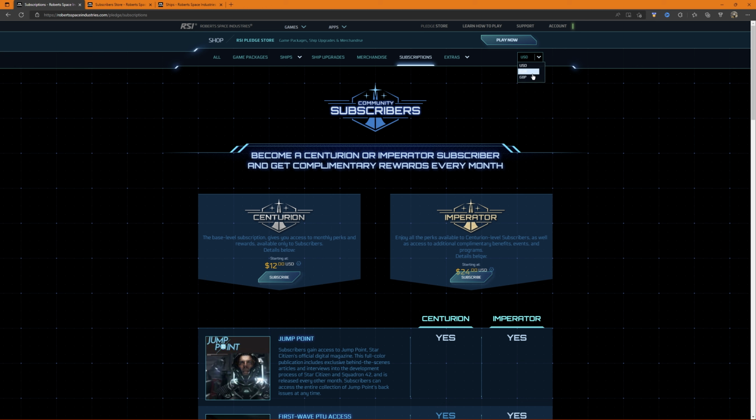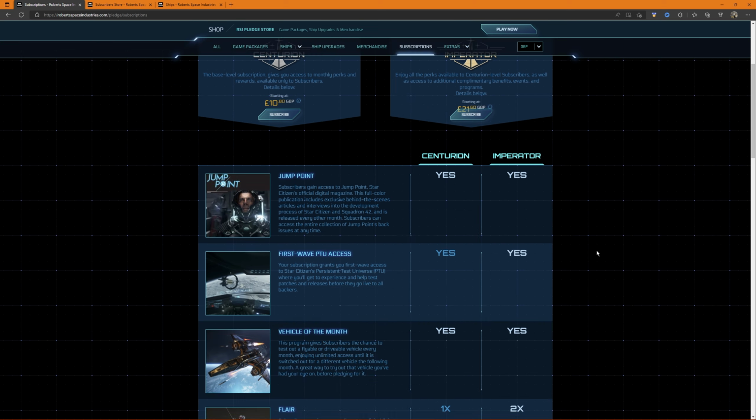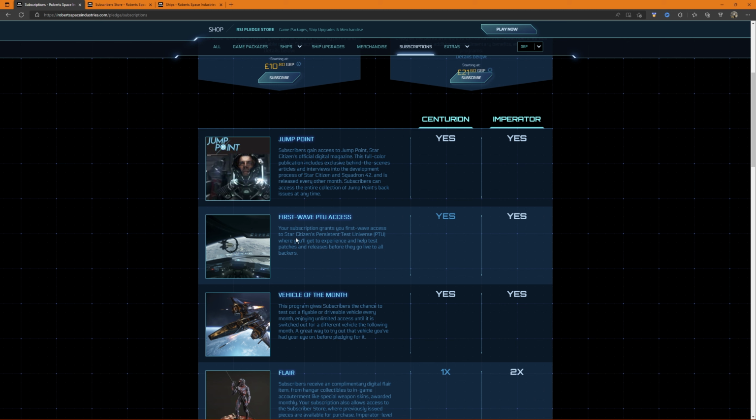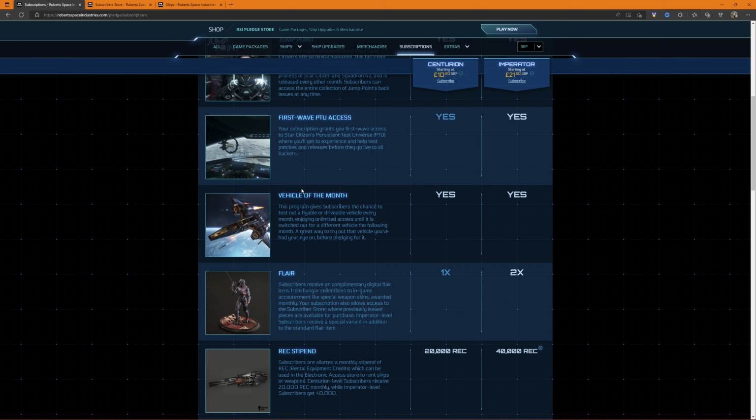So I have the Centurion pack here, which I pay £10.80 a month for, and then there's also the Imperator version, which is £21 a month. Now what you get with it is you get the Jump Point magazine, first wave PTU access, so basically you can go and test in the PTU, a vehicle of the month, which I'll show you what I've had, I've had it now for 3 months. I'll show you what I get.